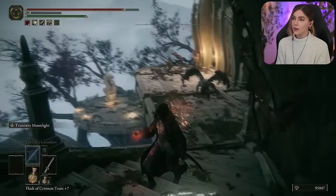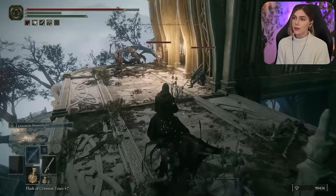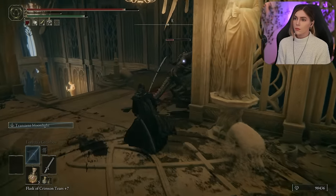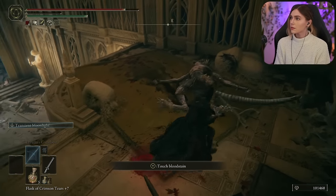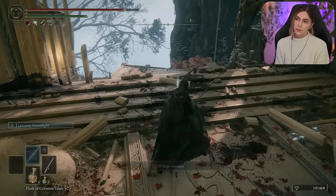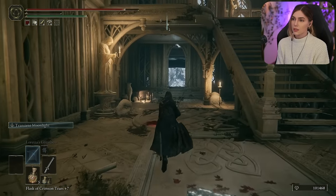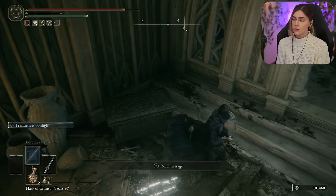Delayed attacks suck. God damn! No, stop it. Where is this mofo? I don't think I can backstab the big guys. That scared me. Ew, look at the like spider egg sacks. That's disgusting. Disgusting. It's fake.